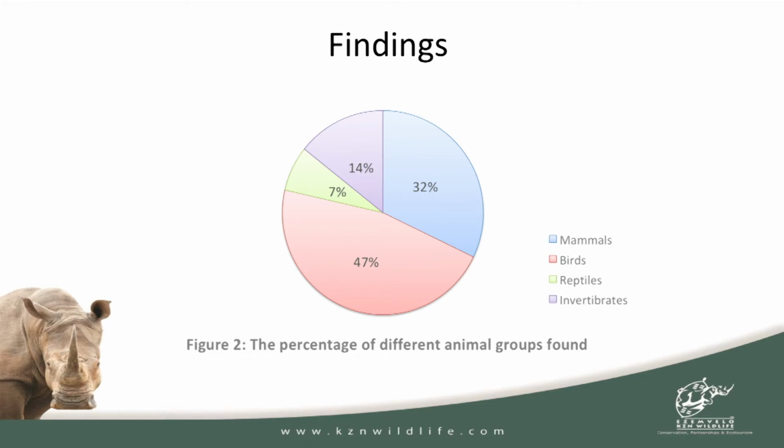Another one of the findings was the percentage of the different animal groups found. So the pie chart shows the different animals found during the assessment. The majority of the animals were mammals at 47%, followed by birds at 32%, and then invertebrates and reptiles at 14% and 17% respectively.